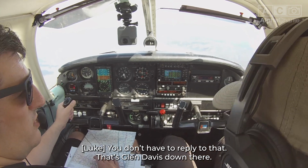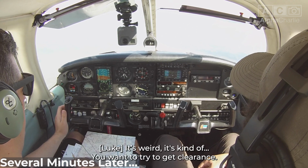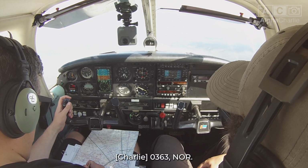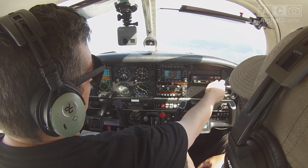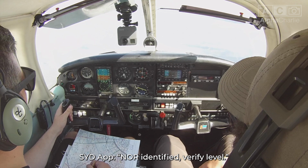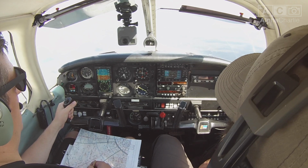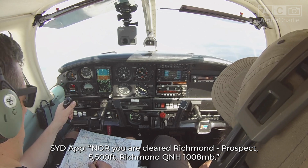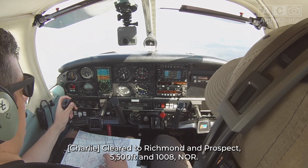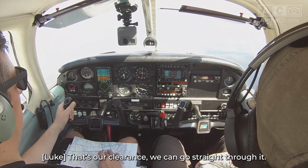Yeah, that's Glenn Davis down there. Oh yeah. More obvious. It's weird, you want to try and get your clearance, you don't know if they've forgotten about it. November Oscar Romeo, squawk 0363. 0363, November Oscar Romeo. November Oscar Romeo, identified, verify level. November Oscar Romeo, 5,500 on 1010. November Oscar Romeo, thanks, you're cleared. Richmond Prospect 5,500, Richmond QNH 1008. Go to Richmond and Prospect 5,500 and 1008, November Oscar Romeo. That's our clearance, we can go straight through. Beautiful.